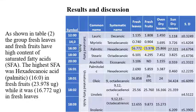Results and discussion. As shown in Table 2, the groups of fresh leaves and fresh fruits have high content of saturated fatty acids. The highest saturated fatty acid is hexadecanoic acid, palmitic 16:0, at 23.978 microgram in fresh fruits, while it was 16.772 microgram in fresh leaves.